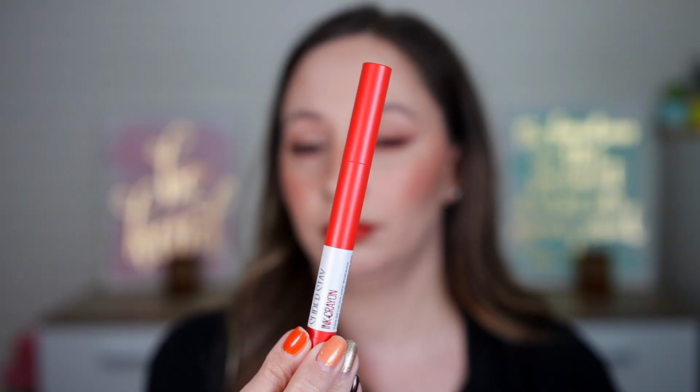You might be thinking, where is the pumpkin product? So I'm taking this Maybelline Superstay Ink Crayon in the shade 40 Laugh Louder. And I'm going to apply this all over the lips. And this is a beautiful burnt orange shade.